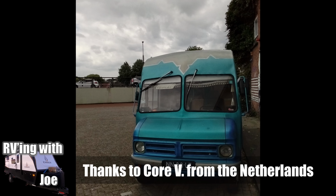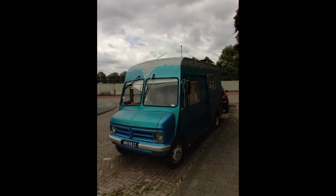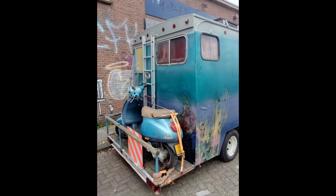Now, Corv. Corv has actually sent us some stuff before. He's a big fan of the channel. He's actually out of the Netherlands. Over there in the Netherlands, he's been looking for rare campers. And he has a hard time finding them, but he found this 1970 Bedford about a mile from his house in Hertogenbosch.